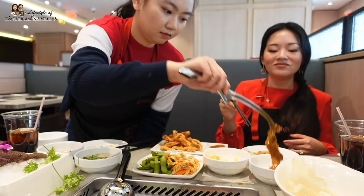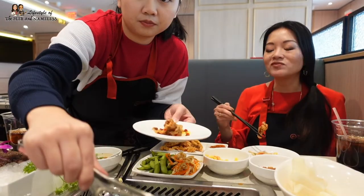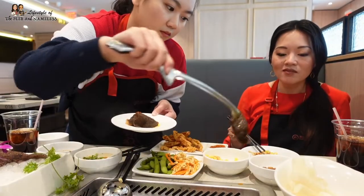The beef is ready. Here you go. Oh, that's a tripe. Yeah. Oh, I got one too.